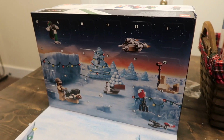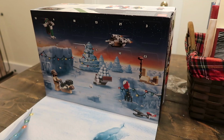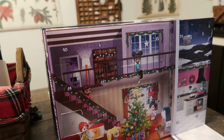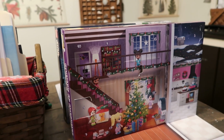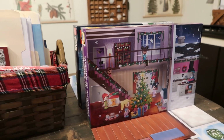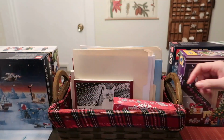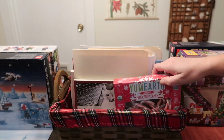So first things first, my kids all earned one of these Lego advent calendars on their own this year. This isn't something I've done before, but they really wanted them, and so we had set a certain amount of chores for them to each do. So that will for sure be the very first thing they do as we start our morning time each day.